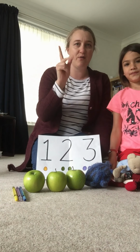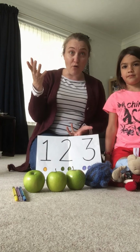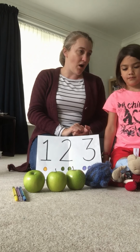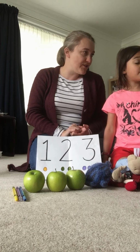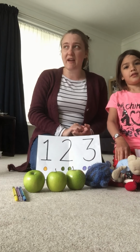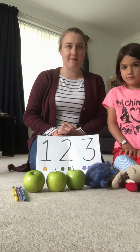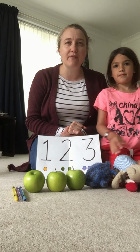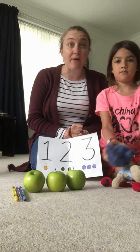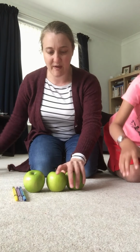One, two, three. And you might see the number three on a clock on the wall. Where else might you see it written? On your birthday card, you might be three. Have a look around the house. Find three of one item and find the number three written and show it to your grown-up, because we're all about number three today. Right, let's clear the deck so we can do our story.